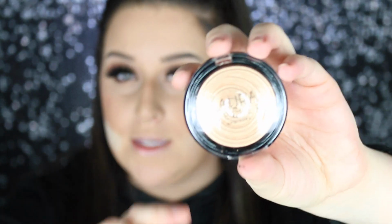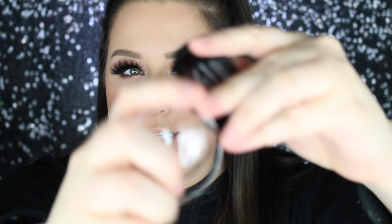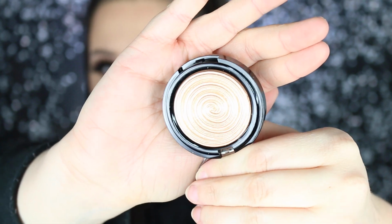So for my highlight, this is not new, but it is new to me. This is the Laura Geller Gelato Swirl Baked Highlighter, and this one is in the color Gilded Honey. A little tip if you don't have amazing cheekbones, because I don't. Some people just have an amazing natural shape to them, but mine are actually quite flat. My cheekbones have never been something amazing.